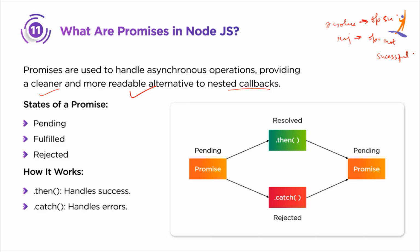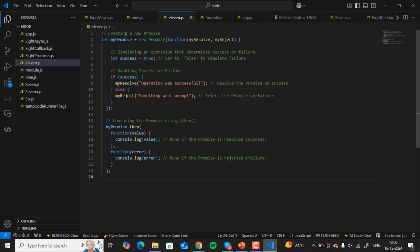Okay. So the promise has two states, resolved and rejected. So if the operation is rejected, then the output will go here with some statement like error or something. If it is resolved, the success message will show here. Okay. So let's see the example. So this is the code for the promise.